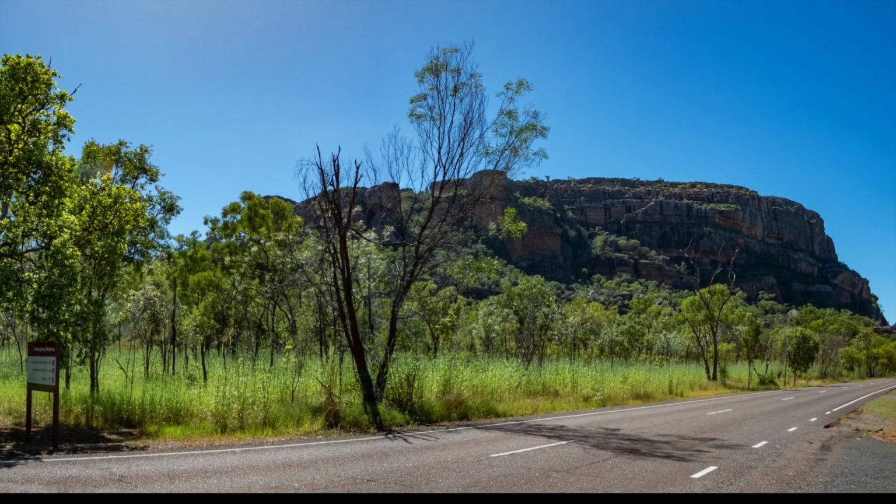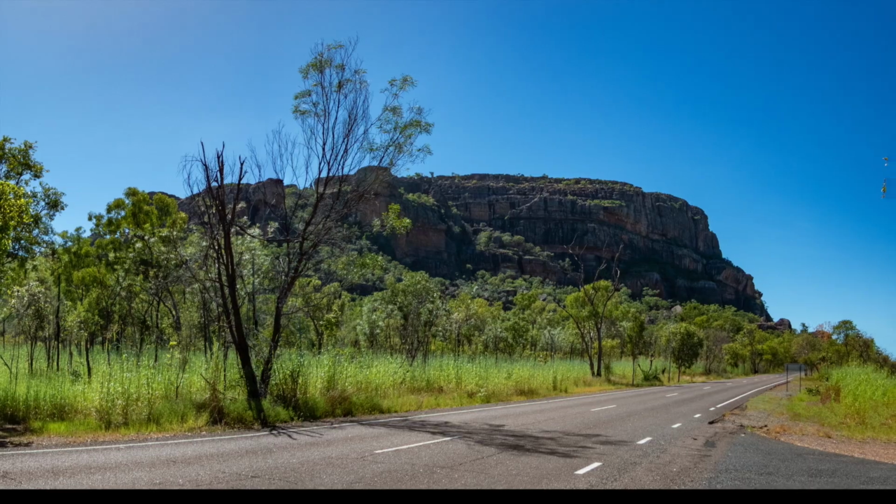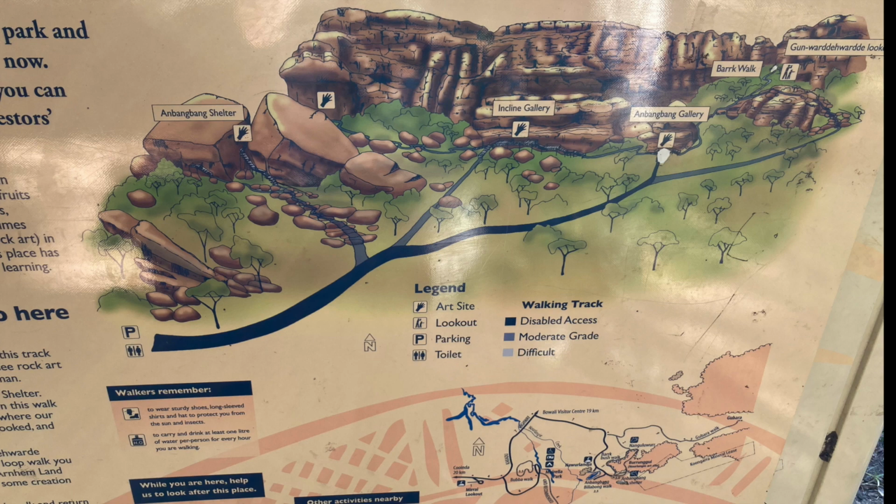Nourlangie Rock is best known for its stunning collection of Aboriginal rock art that spans back centuries. The walls of the rock have been used as a shelter and a canvas for millennia, marking the spot where local tribes communicated with each other and drew out their stories and memories.